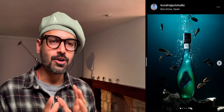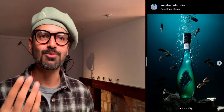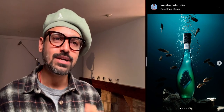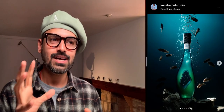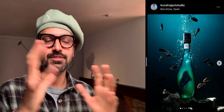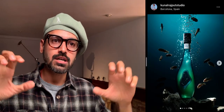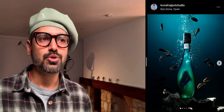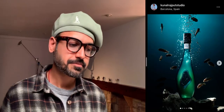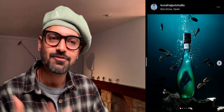So then we had to take a call on whether we want blue fish of bigger size or gray fish of smaller size. And after doing some experiments, and I did a bit of test shoots in my studio, we realized that gray color looks really good with the bottle, and it will also stand out against the blue sort of underwater environment that you see here, the blue color in the background. So it will also stand out against that color. So we decided to go with the smaller gray fish.